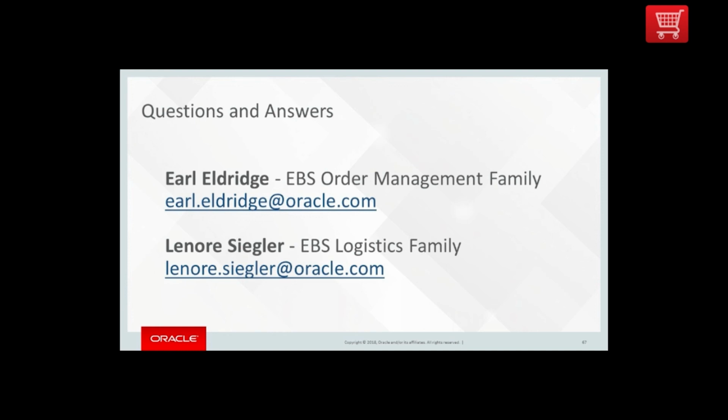Mobile approval will work with release 12.2.8? Yes, mobile approval, unless you know something I'm not aware of, Lenore, mobile approvals will still work in 12.2.8. It hasn't been eliminated.